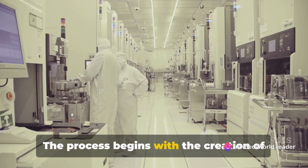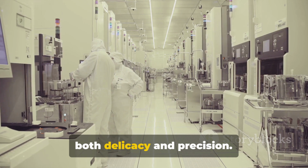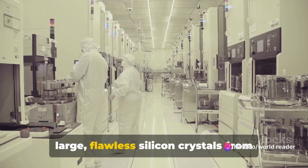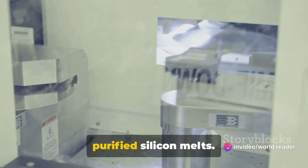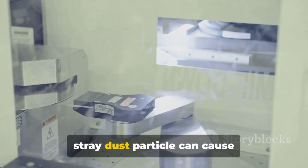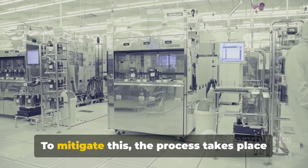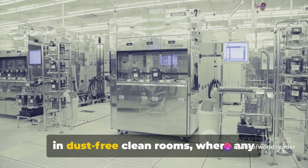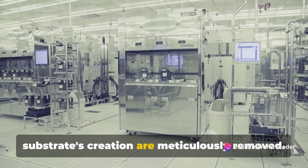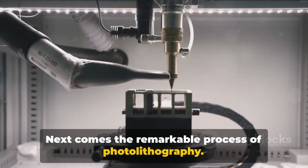The process begins with the creation of silicon substrates, a task that requires both delicacy and precision. These substrates are crafted by drawing large, flawless silicon crystals from purified silicon melts. This process is so precise that even a stray dust particle can cause contamination, risking the quality of the substrates. To mitigate this, the process takes place in dust-free clean rooms, where any particles that could compromise the substrate's creation are meticulously removed.